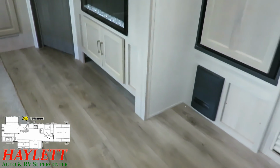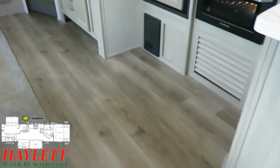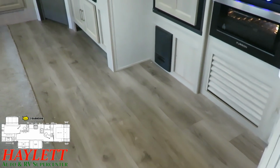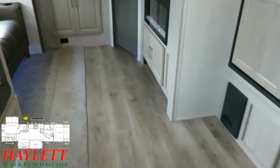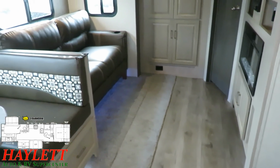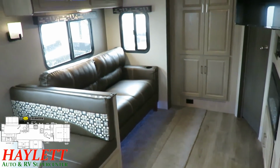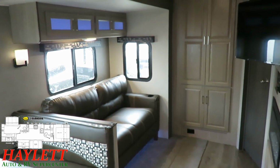Notice what you don't see. Vents in the flooring. Freedom Expresses use cabinet ducted heating as opposed to floor vented heating. They are an extended season camper. This is not what is referred to as a 4 seasons camper, so keep in mind the differences that go into something like that.